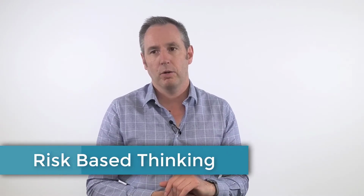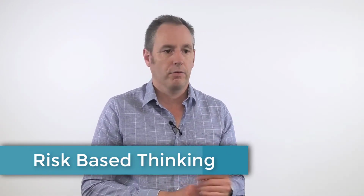Next tip is really around risk-based thinking. Let's stick with food safety as the example: where are the risks? Where there are critical risks, that's where we're more likely to need some documentation to guide people on what to do. In lower risk areas, we don't need to over-document, and that kind of thinking is totally consistent with the standards as well.